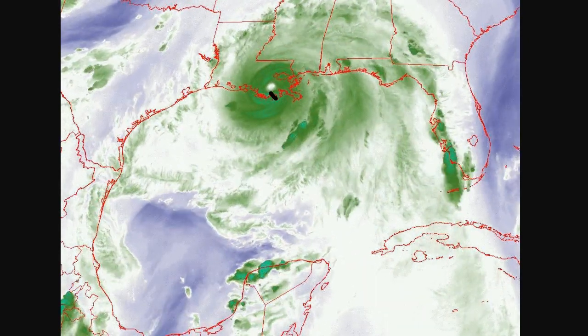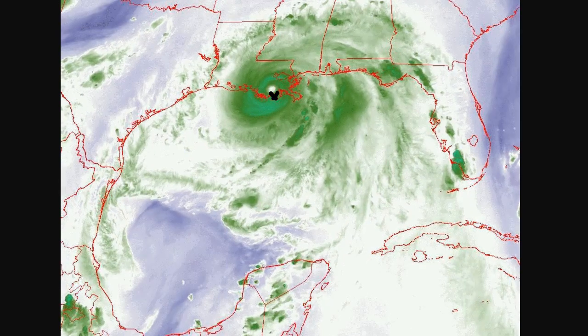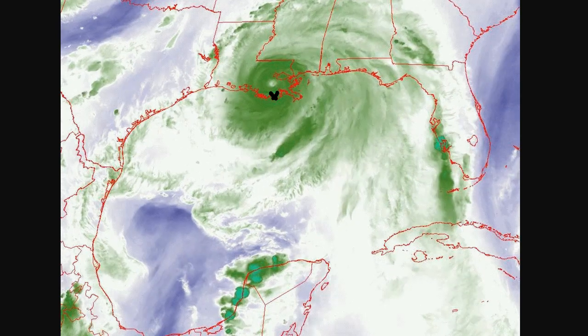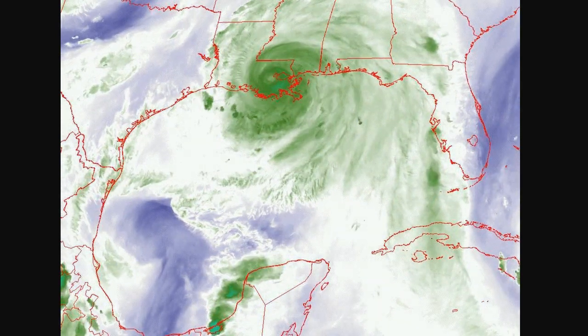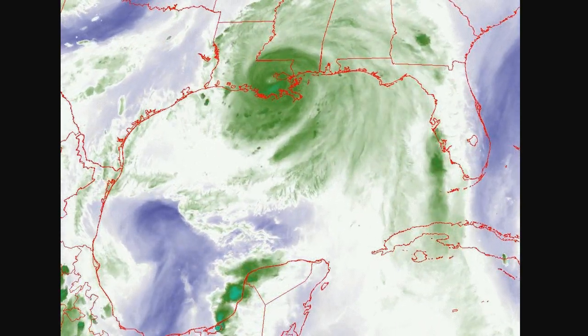Also, it was a 930 millibar, 150 mile an hour hurricane. It's tied with Hurricane Laura last year and the 1856 hurricane as the strongest storm ever to hit Louisiana. So it's very, very dangerous.